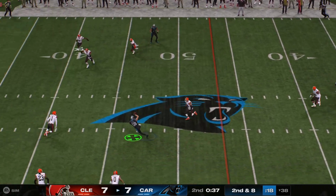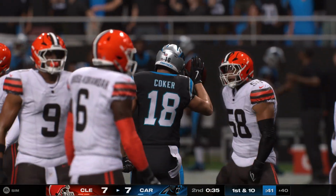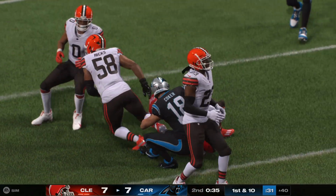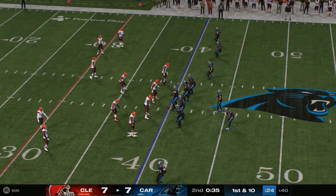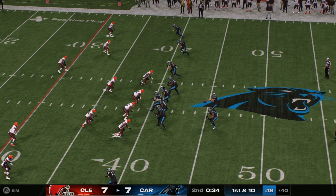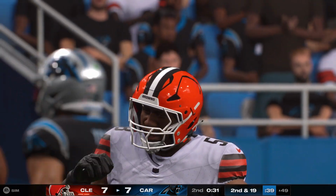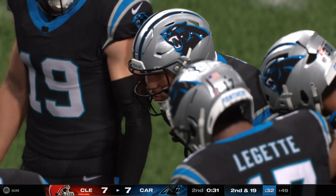Young. Wide open receiver, complete. The Panthers are going to use the second of their timeouts as the clock will stop with 35 seconds to go in quarter number 2. Out of the gun, it's Young, and the Browns' pressure gets to him that time, and he's going to go down. Now the Panthers are going to signal for their third and final timeout, as they'll stop it with a little over 30 seconds to go in the first half of play.